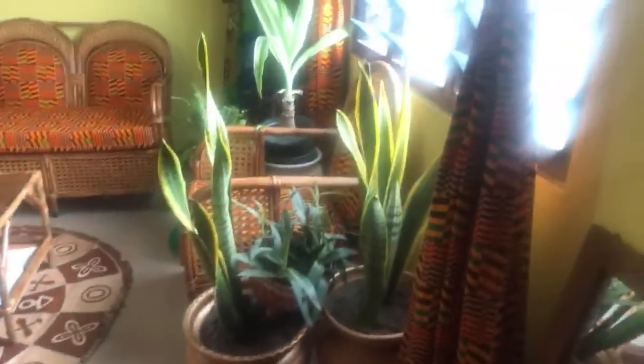So this is my bedroom. And then we're going into the Ashanti room. That's what I call it. And you'll figure out why. We got the kente cloth. These curtains will be on sale as well. I also make curtains for the door. Yes, I'm special. I want it like this.